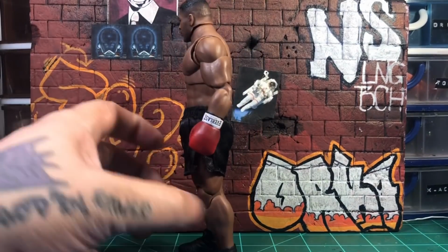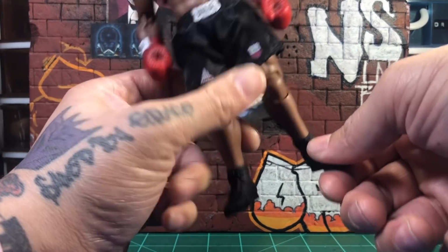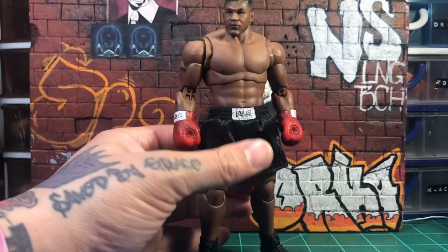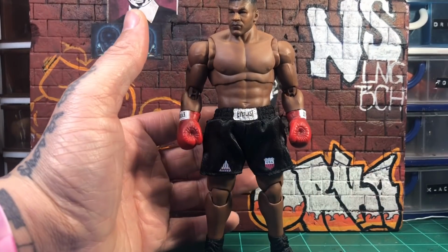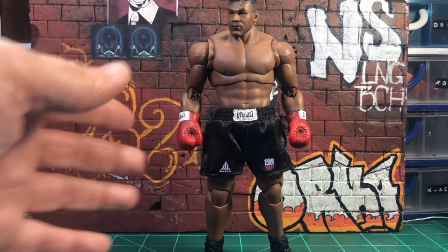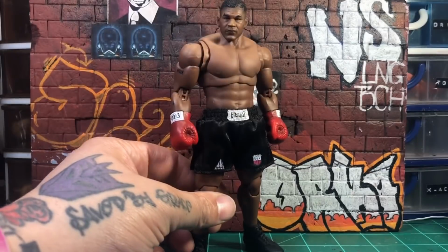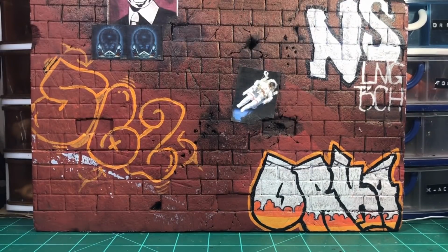A lot of people complain about the ankle articulation, but he's a boxer. To me, he's a boxer, not a ninja, so he doesn't really need to articulate like that. And whatever poses you need to get him in, he'll go. So the ankle not swiveling like that doesn't bother me at all. Number 2 spot. Now, my number 1 spot.